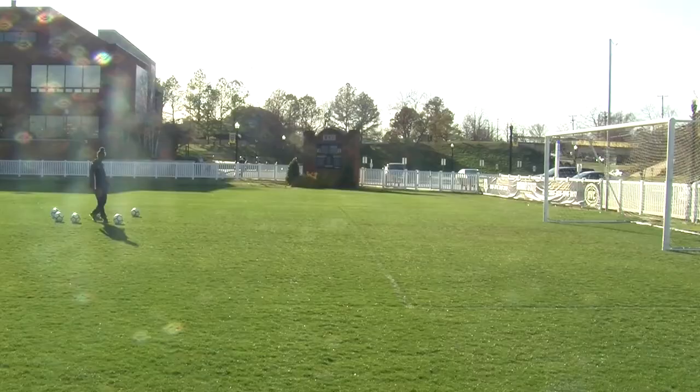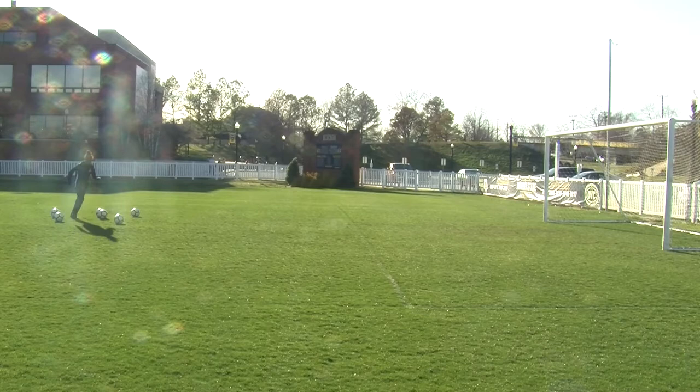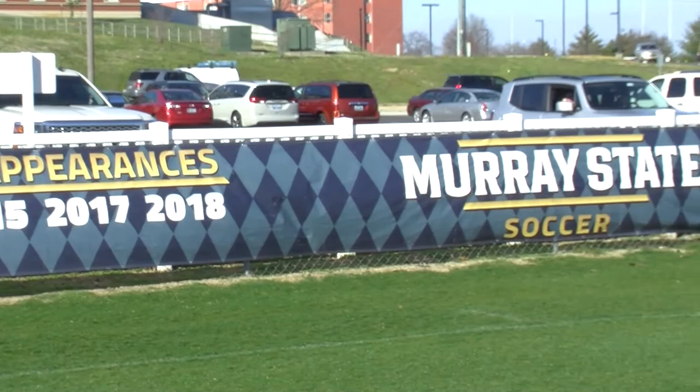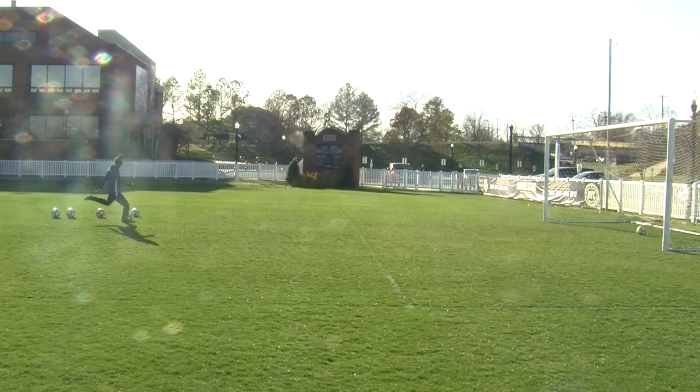Maya led the Racers to 3 OVC championships and was the main striker during her tenure. She scored 31 team goals with 14 assists. She started her career making the all-newcomer team in 2017. She was named to the all-OVC team in 2018 and 2019, conference tournament MVP twice in 2017 and 2019, and was named the 2019 OVC Offensive Player of the Year. She has the Murray State single season scoring record with 15 goals and broke the Murray State single season record in points collected with 35.